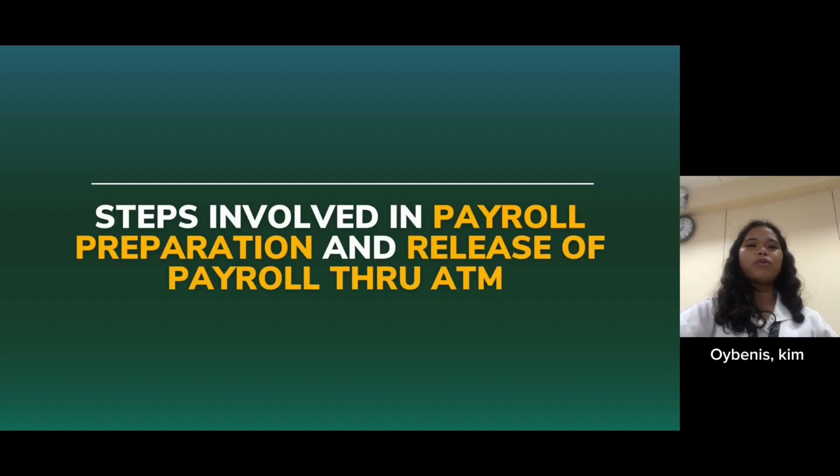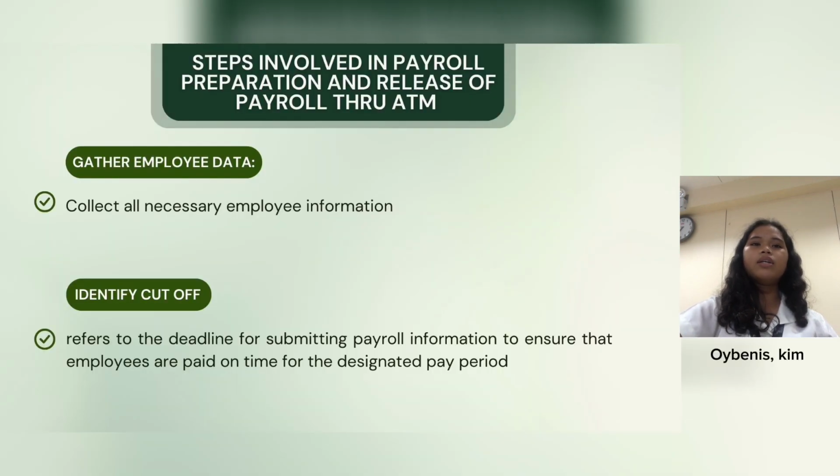Steps involved in payroll preparation and release of payroll through ATM. Though Mandawa Foam uses a system in computing payroll, they still make sure that in preparing payroll, they first gather employee data, collecting all necessary employee information such as hours worked, overtime hours, deductions, taxes, and any other necessary data.